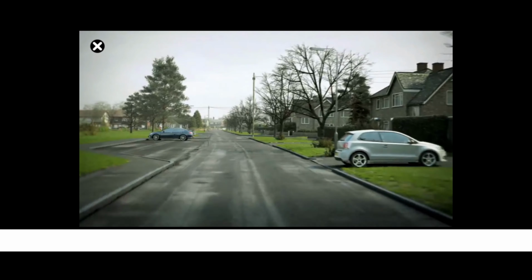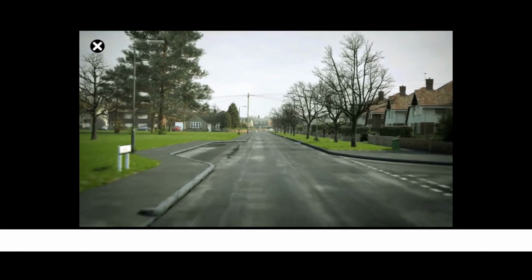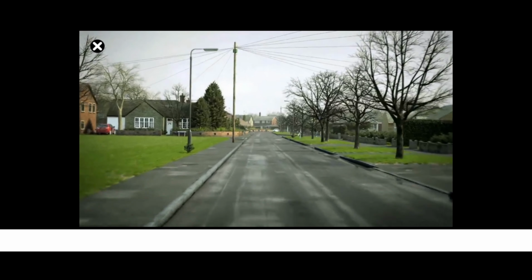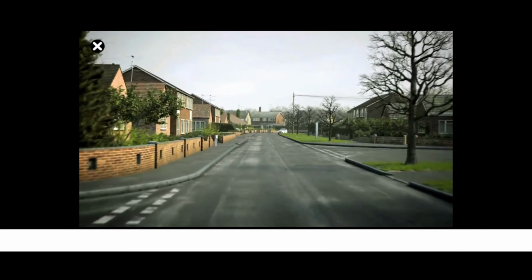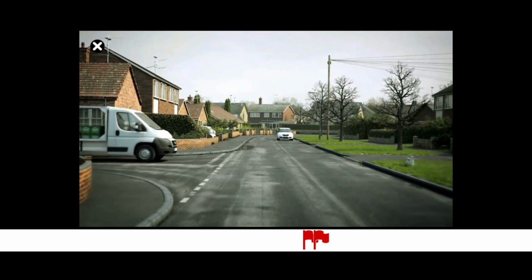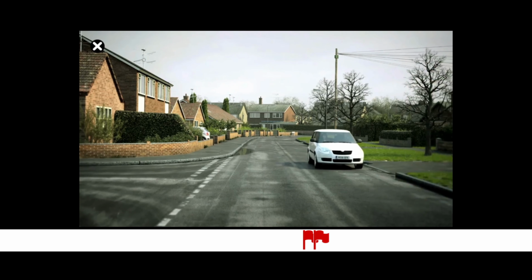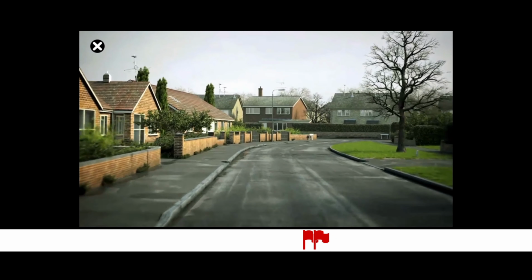So here's a sample hazard perception test video from the app. As you can see, to get a high score, you need to click the mouse as soon as you see any developing hazard. Now let's watch the video again and let me know if you've also seen the developing hazard.